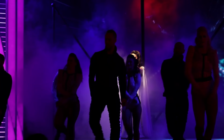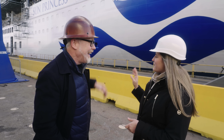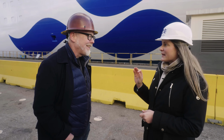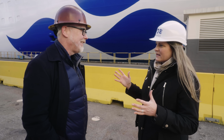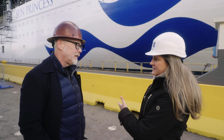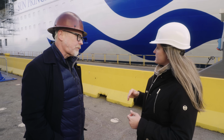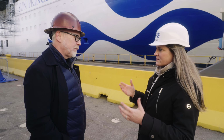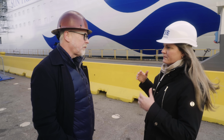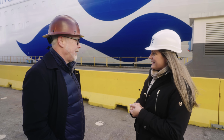Now, does every ship get its own theater, or is this kind of special? Every Princess ship gets its own theater. We're really lucky because we understand the value of entertainment within the guest experience. Guests want to visit these spectacular destinations, but the ship is a destination. So we want to offer them the best entertainment in the world, and in order to do that, we need the support, which comes from building incredible stages, scenic lighting design, and sound design. Everything has to come through one space.